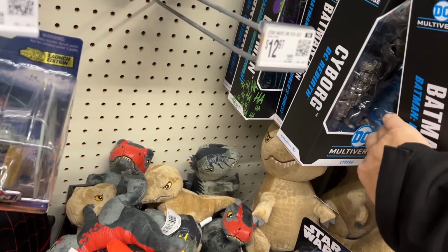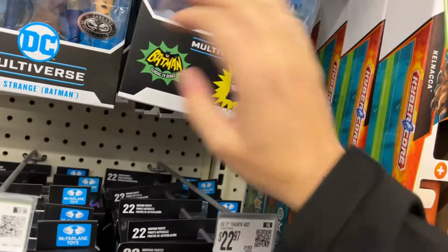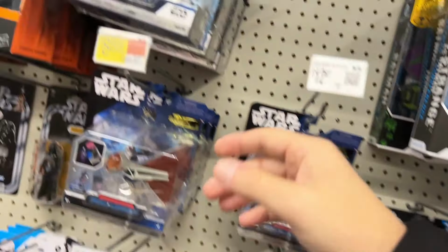Oh, they got a Cyborg too. I don't think that was here yesterday. They've gotten a restock on that, along with all these Jokerized. They got any more? No, that's not Red Hood. Yeah, it's cool. You got a Cyborg in there, but they got 2 of these things.